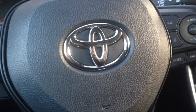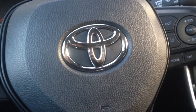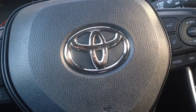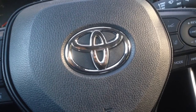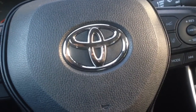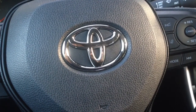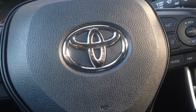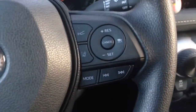Alright, so here are my 6 top things that really annoy me about the 2019 Rav4. And before I start ranting, I'm going to say that this is my favorite car company, and this is an amazing car. But in this particular model, they've taken away some things that were very well designed in previous versions, and so I'm pretty ticked off. All right, let's start with number 1.